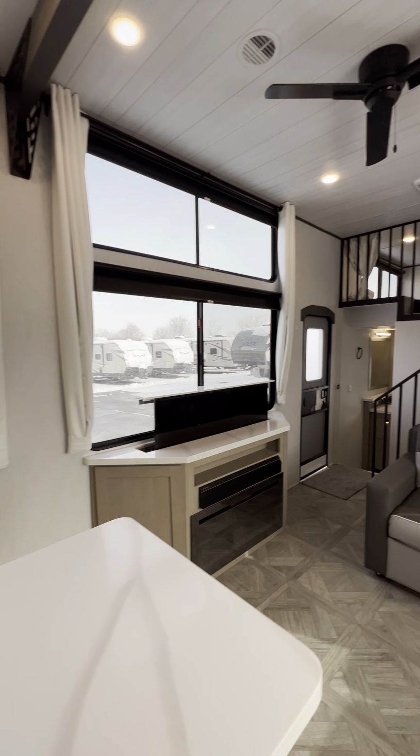Pretty cool. I never seen anything like it in a camper yet. This is a one of a kind layout. This is amazing. Man.